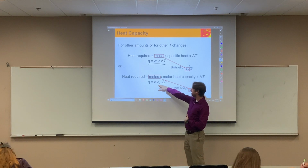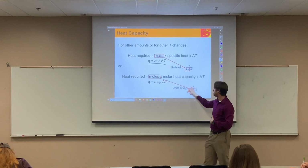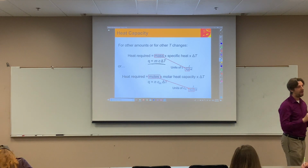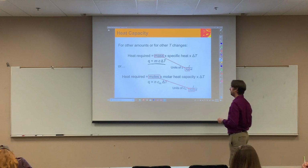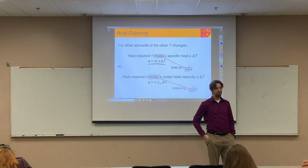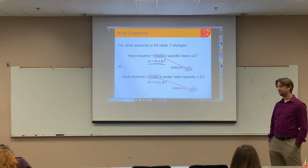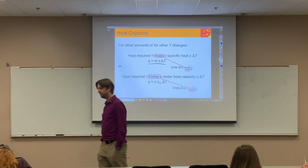You might see the equation written slightly differently. Instead of mass, we have moles, and all that's changing is whether we deal with the molar heat capacity or the specific heat. How does that change your equation practically? It doesn't. The energy is just now moles times the molar heat capacity times the change in temperature. Same thing, Q equals MC delta T, or Q equals NC delta T. Mass or moles.